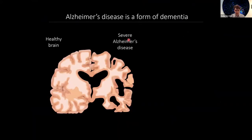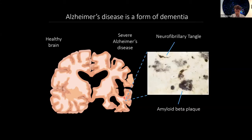And to begin with a bit of background, Alzheimer's disease is the most common form of dementia that's characterized by neurodegeneration in regions of the brain that are associated with memory and cognition. And the brains of Alzheimer's patients have been characterized as having these two key pathologies: amyloid beta plaques, which are composed of short protein fragments that bind together into large aggregates, as well as neurofibrillary tangles, which are composed of a protein called tau, which is phosphorylated in disease. And this phosphorylated tau binds together into large aggregates within the neurons and contributes to their degeneration.